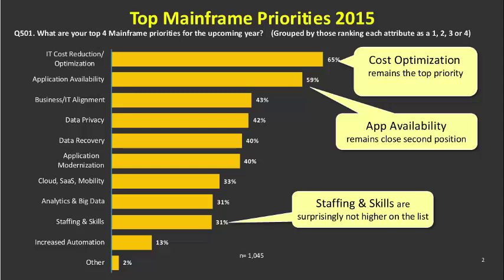So we see not only the focus on cost, but the need for increased availability, which, according to other data in the survey that we won't cover today, is being driven a lot by digital engagement, mobile analytics, the things that the new z13 is particularly adept at handling.